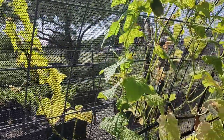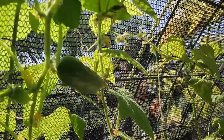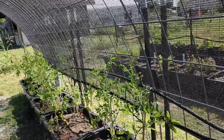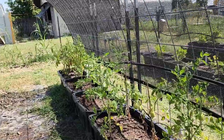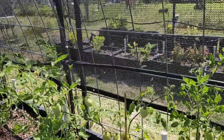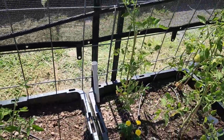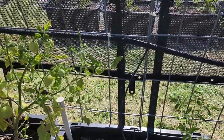So here's our pickler. So you can see we've got just a lot going on. Now we get down here, it gets a little more exciting. Let's see how our romas are doing. We've got a ton of romas that came up and they're starting to put off fruit now.